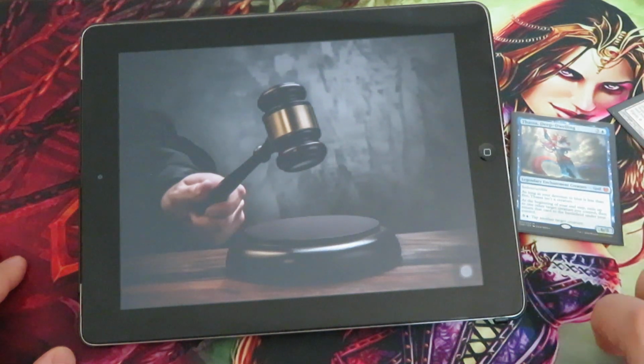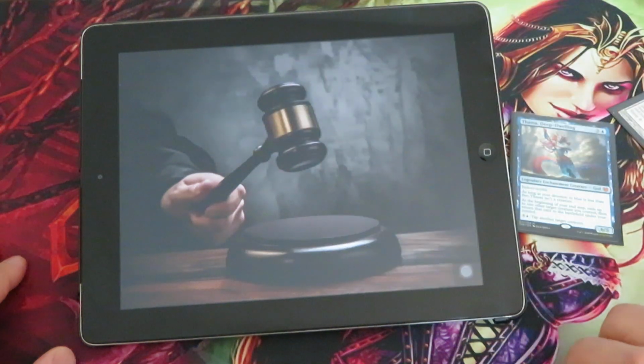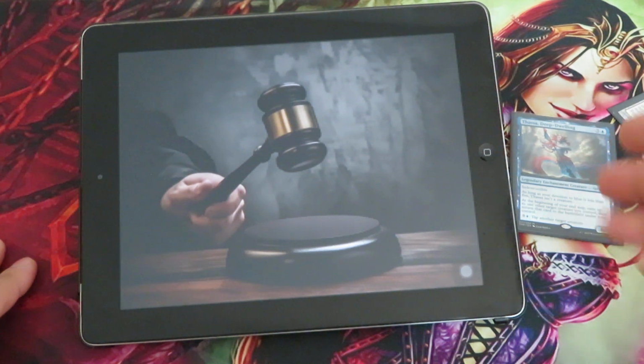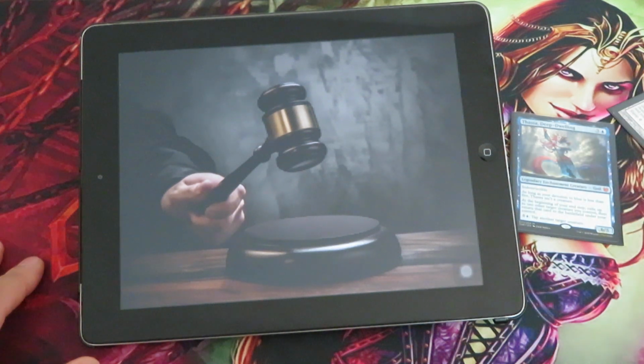For Thassa Deep Dwelling, I would buy it the cheapest out there. Being eBay, being TCG Player, maybe someone on Facebook is selling one of these cards, maybe someone at your LGS is selling one of these cards. If it's the cheapest, shipping included, and near mint condition, obviously I would buy the cheapest. I wouldn't go and spend more money for a Thassa Deep Dwelling.